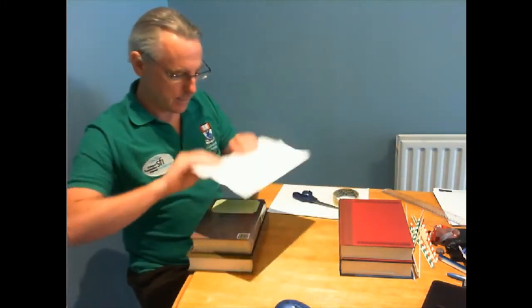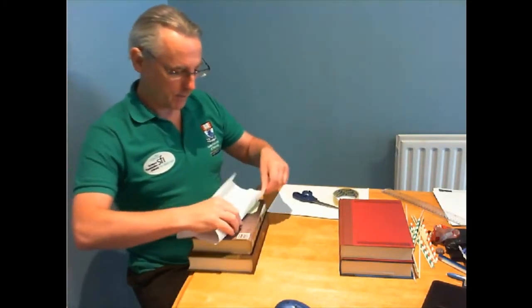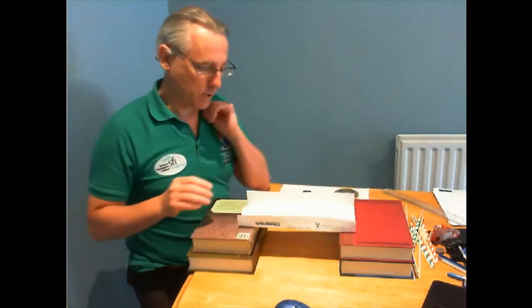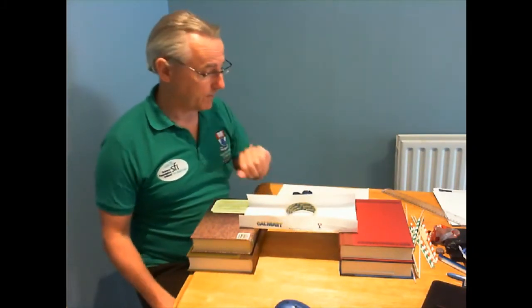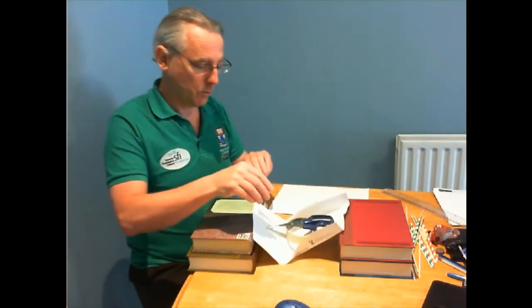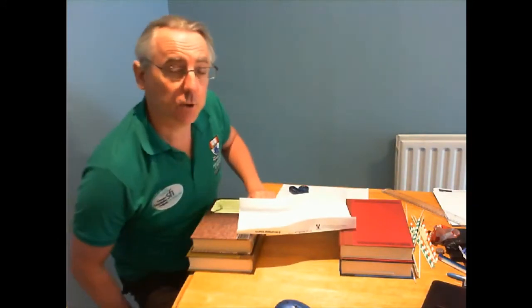Well, let me see. What about this? Now do you think it's stronger? Well, let's see with the sellotape. Seems to hold the sellotape easy enough. Will I try the scissors on it? Oh, that's a bit much for it. Maybe there's other ways we could make it stronger.